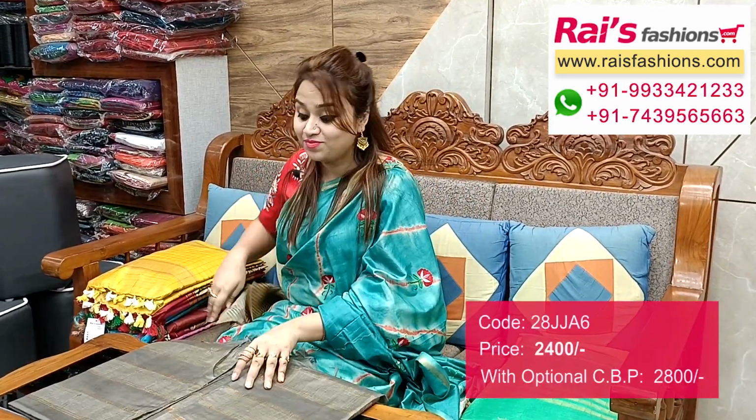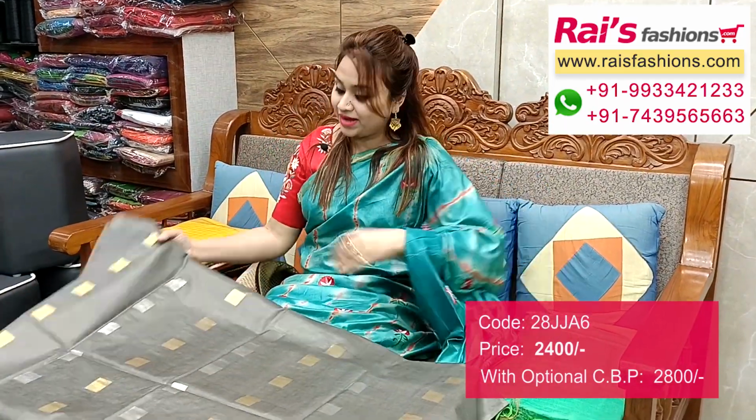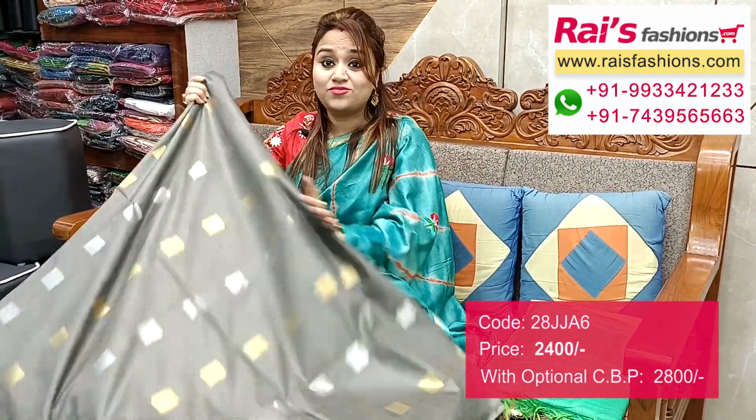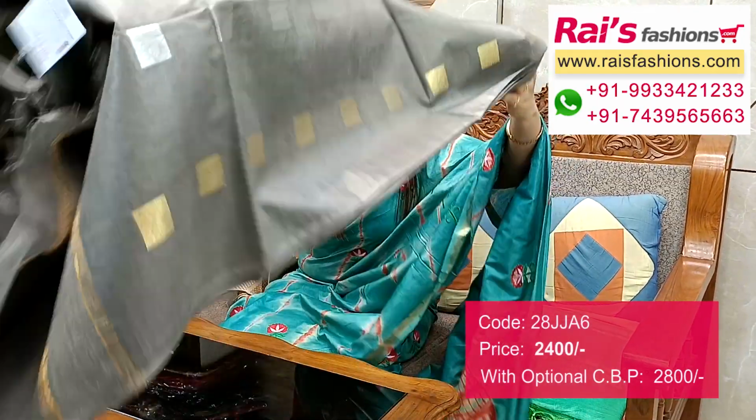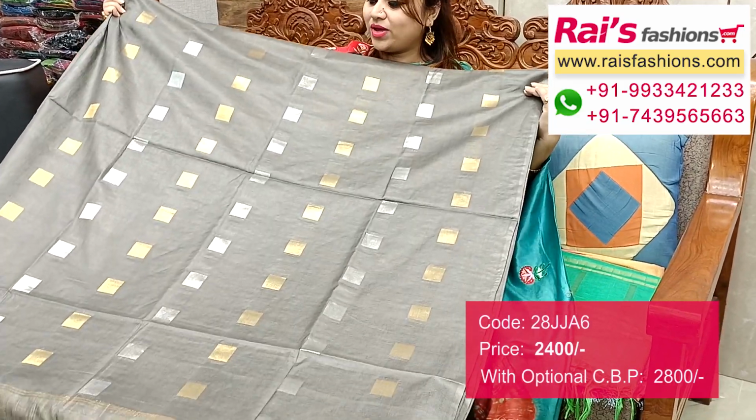And this one, nice color combination, semi cotton base and very elegant color combinations, grayish shade and all over golden and silver zari weaving buta work, very smart and elegant looks, for your daily wear, office wear.